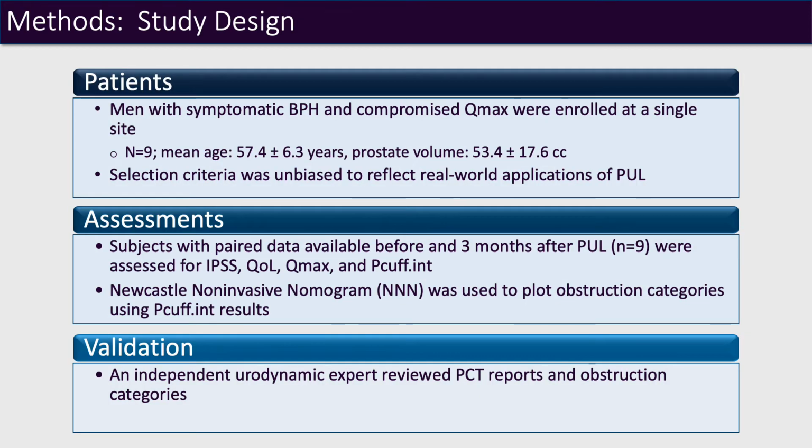For study design, men with symptomatic BPH and compromised Qmax were enrolled at a single center. 9 patients had properly paired data. Mean age was 57, mean prostate volume was 53 cc's. Selection criteria were intended to be unbiased and reflect a real-world application of prostatic urethral lift. Inclusion and exclusion criteria closely matched that of the LIFT trial.